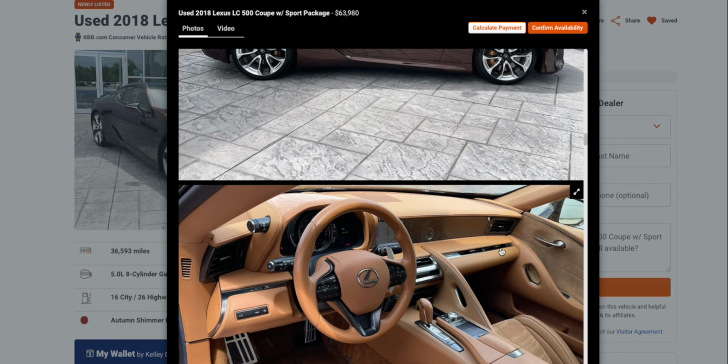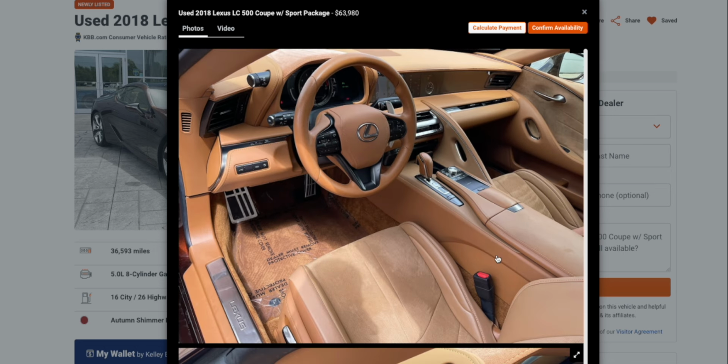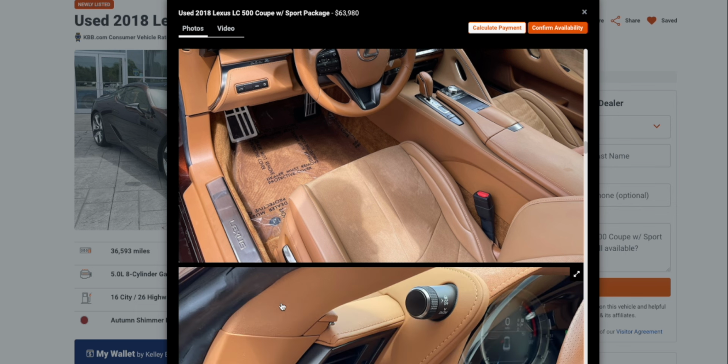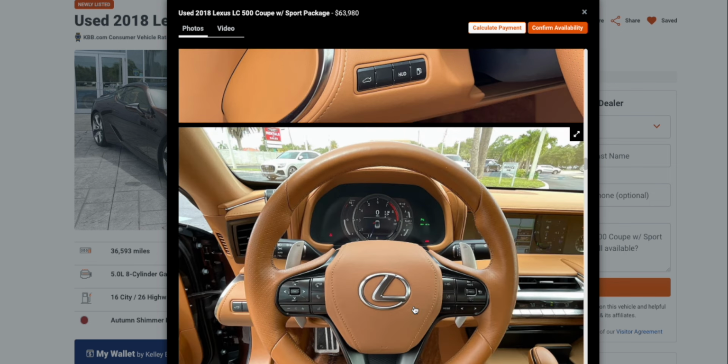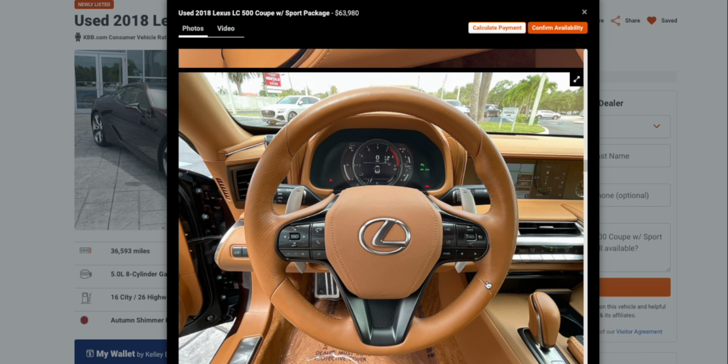Again, love that, right? When we jump to the inside, family, we've got amazing toasted caramel interior, right? This is a sports package, so we get those sport seats in there. Guys, I'm looking at this kick plate right here, and my goodness, it looks exceptionally clean. And by that, I mean it doesn't look heavily scratched up, right? If you've listened to the channel, you know that sometimes we do see scratches on those. The leather looks to be impeccable, specifically the steering wheel.